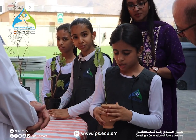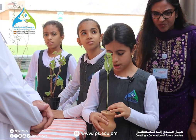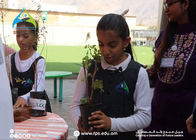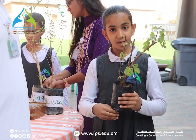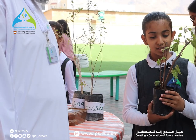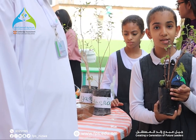And sometimes the basil plant can have flowers when it is bigger. The colors of the flowers are pink, purple, or white. And shapes. And you can see some grapes are big and some are not. And some grapes are sour and some are sweet.